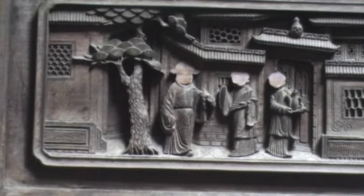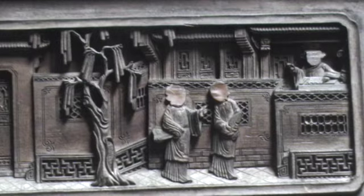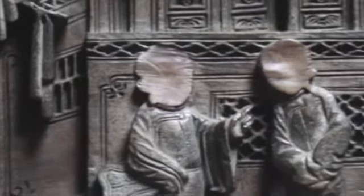You wonder if those faces, have they been obliterated? Perhaps during the Cultural Revolution? Certainly looks like it, doesn't it? Yes, it does. This looks like a man before the bar.